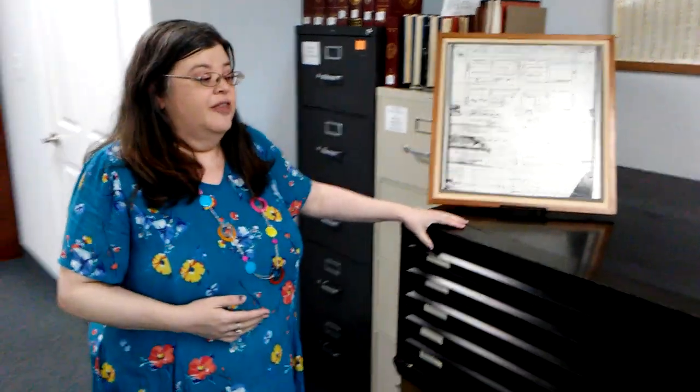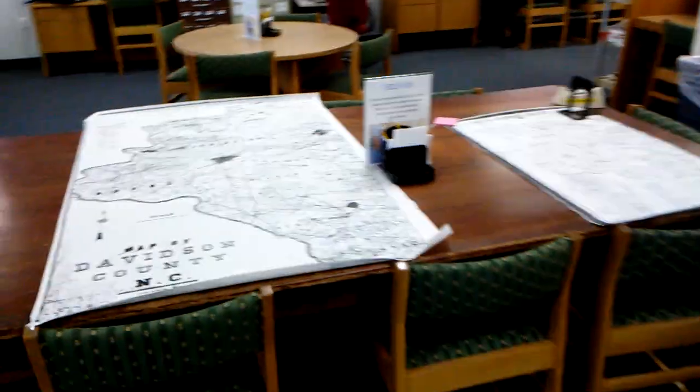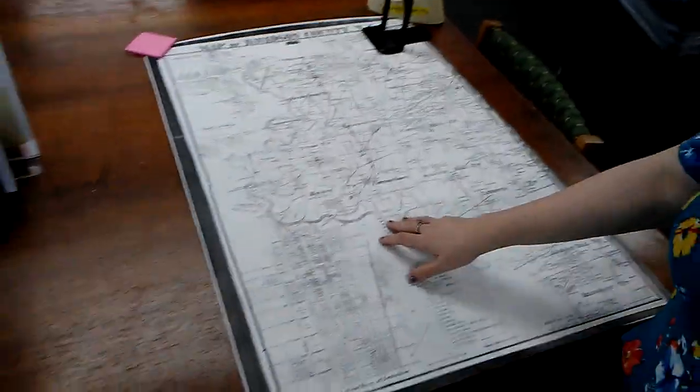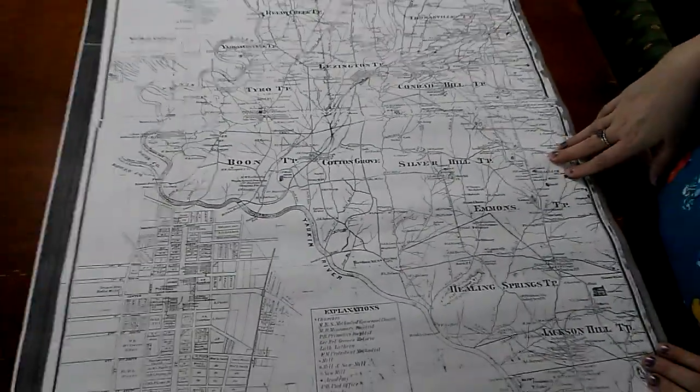We also have over 1,000 maps. Davidson County, North Carolina, we have world maps. And over here are two examples that might help you with your genealogy research. We have the 1890 Davidson County map that has an outline of both Lexington city limits at the time and Thomasville, with the different townships. There are some different businesses and churches that are on this one.